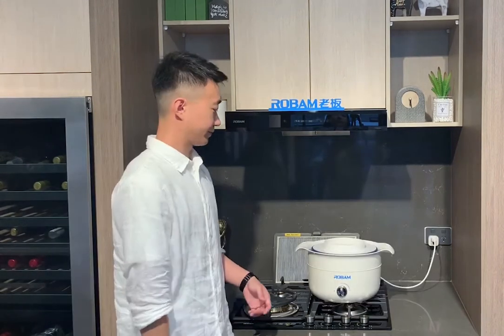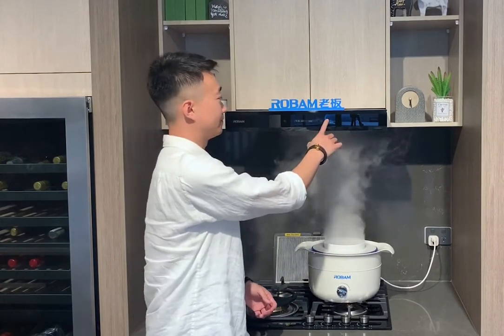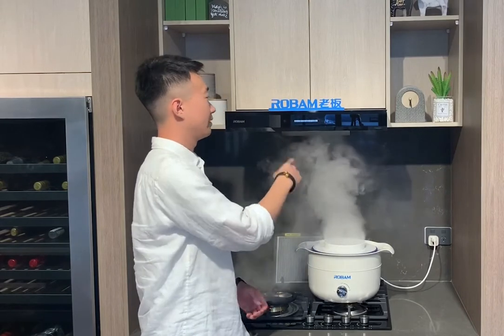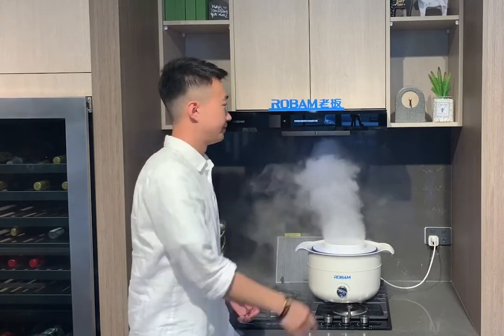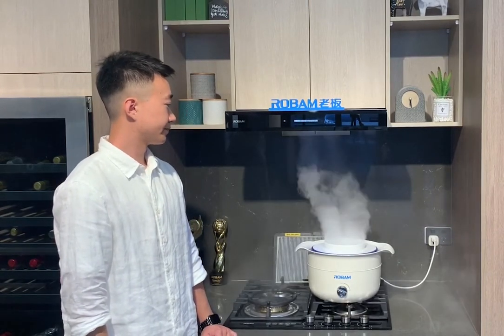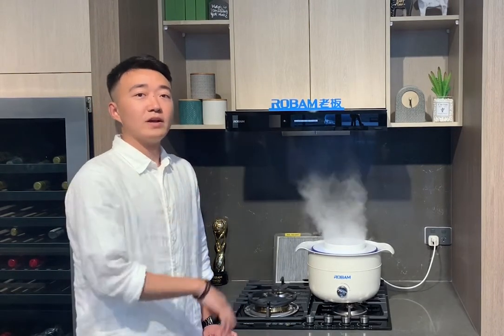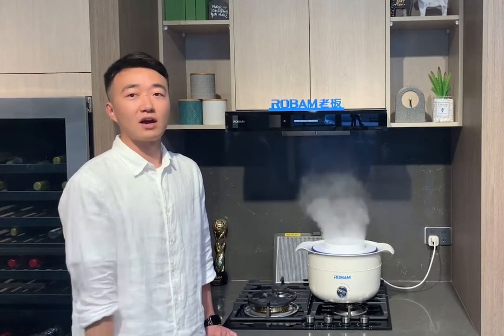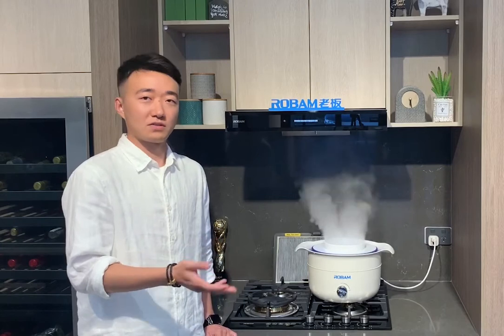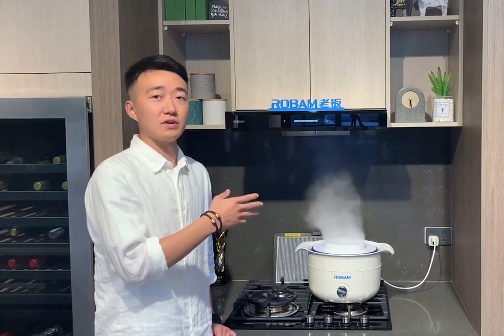Facts speak louder than words. I will show you the effect of the range hood. Here, we simulate cooking fumes. I open this one up. And perfect LED light here. This range hood has 9-speed control, which can meet the requirements of different cooking styles, for example, stir-fry or slow cook. If I go to the lowest speed, it is very quiet and still effective.